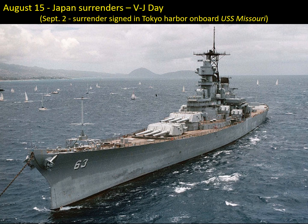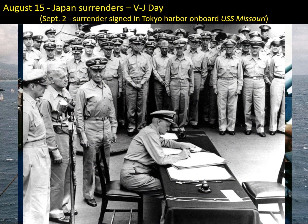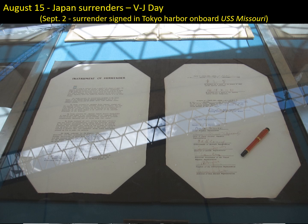Now, August 15th, Japan surrenders. This is known as VJ Day, Victory in Japan. September 2nd, the surrender was signed in Tokyo Harbor on board the battleship USS Missouri. Here's the Japanese delegation coming on board. And here's the signing of the surrender. Admiral Nimitz is signing the documents there. General MacArthur is on the far left, and Admiral Halsey just to his right.